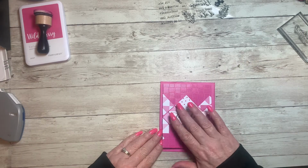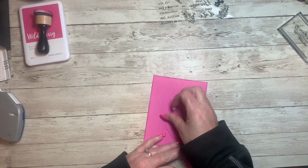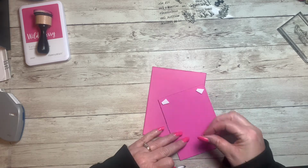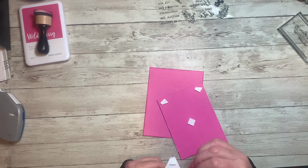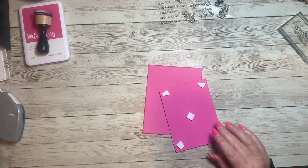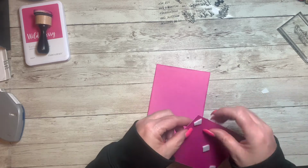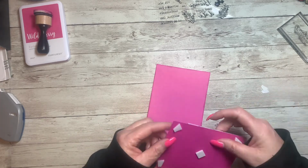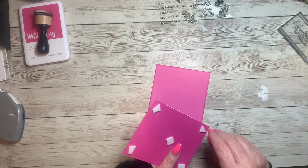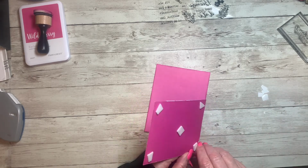And then next I am going to take that foam tape again and put it on the back of our piece that we just put together. I never used to use a lot of foam tape, but I am using it more and more, and I'm really loving how it just adds dimension to your cards, so they're not a flat card like typical store-bought cards are.